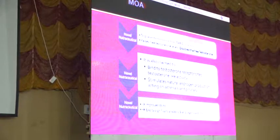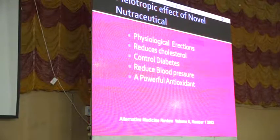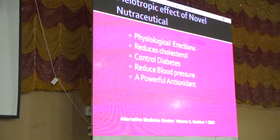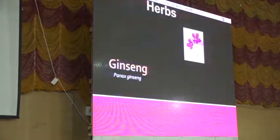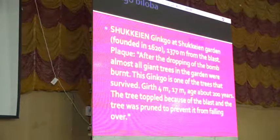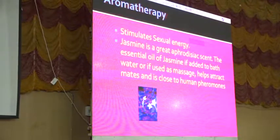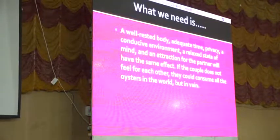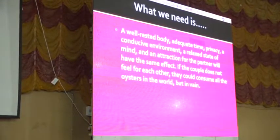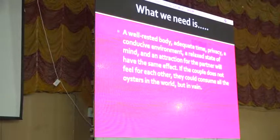Kali Musli, all these have pleiotropic effects of giving you physiological erections, reduction in cholesterol, control of diabetes, reduction of hypertension, and they are powerful antioxidants and they have absolutely no side effects. Even saffron. Other herbs are ginseng, which means like a man. It's a sacred herb. Ginkgo biloba, found in Japan, has also been very important. Aromatherapy stimulates sexual energies. So what we need today is a well-rested body, adequate time, privacy, a conducive environment, a relaxed state of mind, and an attraction for the partner, which will have the same effect.